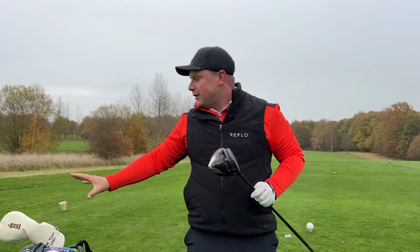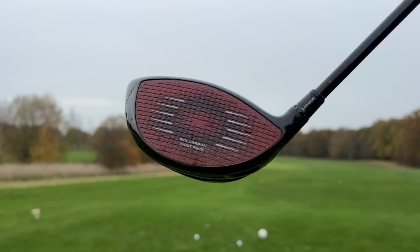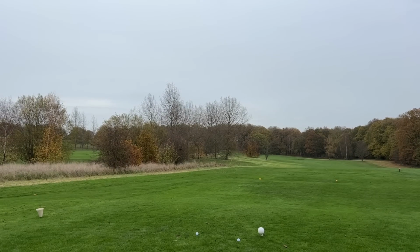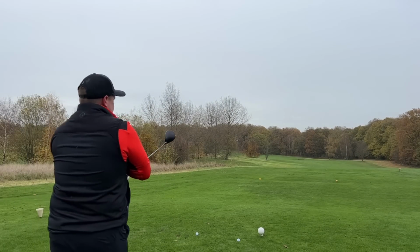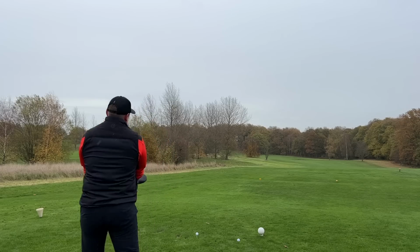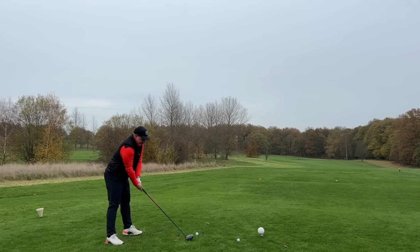Guys, get in the comments below, what driver do you think this is? I'm going to tee off with the Stealth Plus to start with, guys. Both these drivers are fitted exactly to my specs, and as you can probably see, it's quite a challenging day weather-wise, which is perfect to test drivers. Right, straight over the corner please, James. No questions asked, do not pass go, do not collect a new driver.